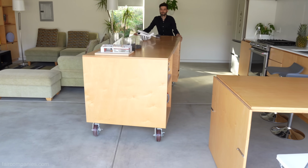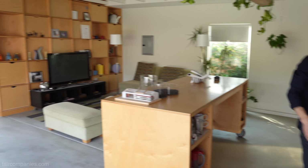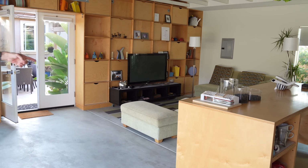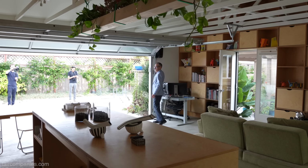The house still can function as a garage. So if we ever had to leave, the house is still viable, having this room for guests in the back, and you can still function with having a car rolling into the garage.